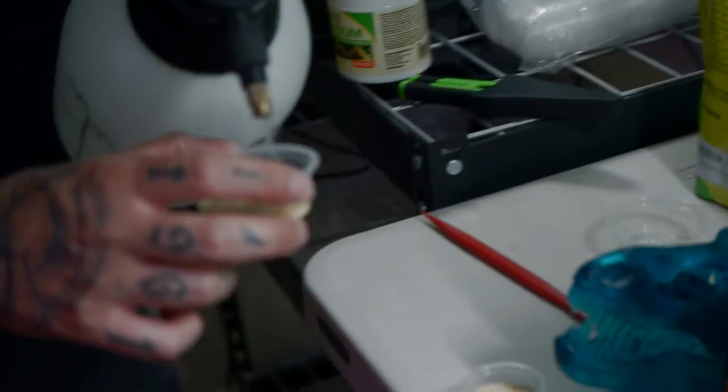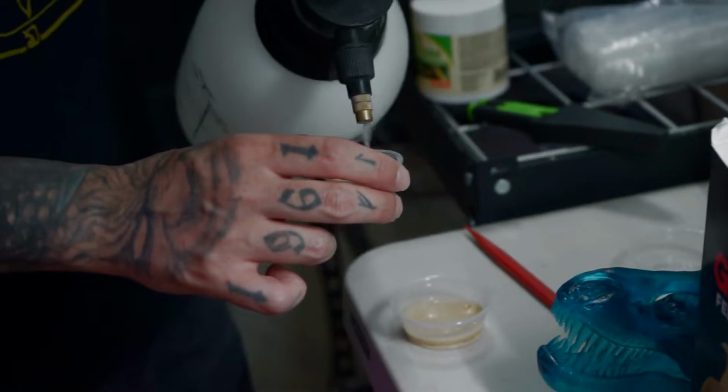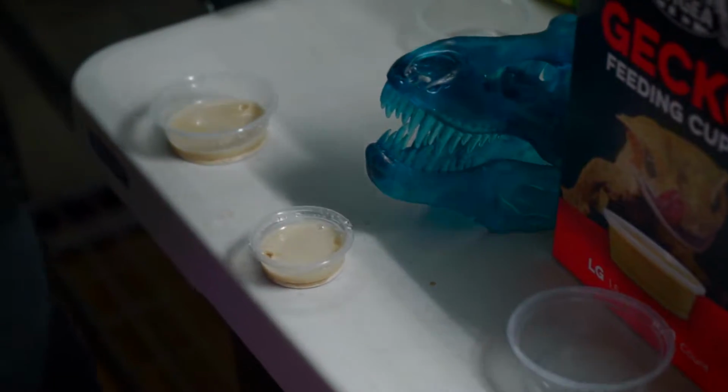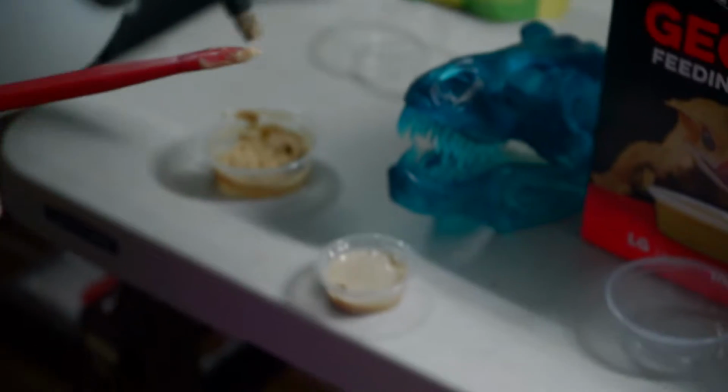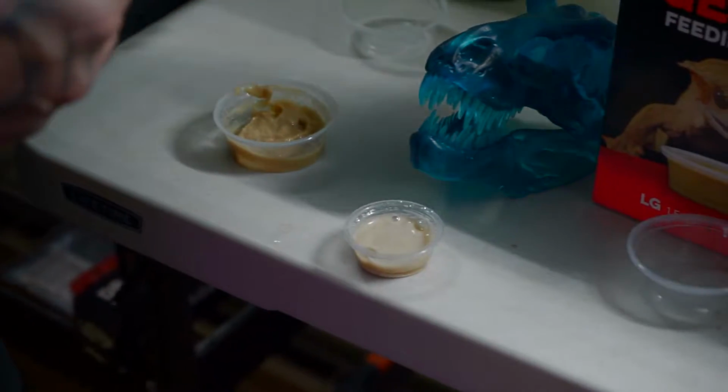So anyway, mix this up kind of like a ketchup consistency. I just usually use my sprayer, get it on there. If you do put a little bit more water than you need to, not a big deal. Just add a little bit more of that crested gecko food and grab something as such. I'm just using this little red line scraper. Gonna mix it up, kind of like a ketchup. Think of like you're about to get some French fries. A bit more water in that. Not too much, but a little bit more. Bam. Super good. Look at that.